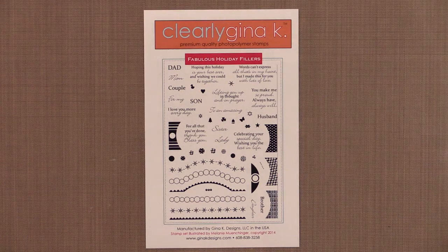I'm so excited to show you the new stamp sets that we've released tonight. We have two brand new clear stamp sets and a brand new holiday Stamp TV kit. First, Melanie Menchinger brings us another addition to her Fabulous Frame series. Fabulous Holiday Fillers works beautifully with her best-selling Fabulous Frame and Fabulous Frame Fillers stamp sets. Not only is the new Fabulous Holiday Fillers perfect for Christmas cards, but Melanie has added many other holiday bits and pieces to this set, which makes it a great investment for year-round stamping fun.